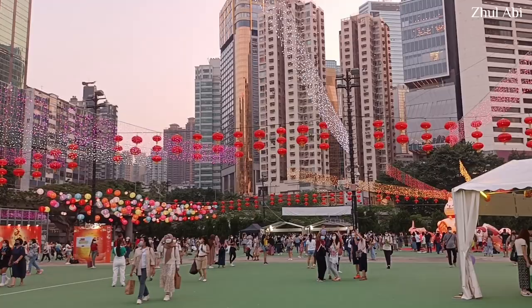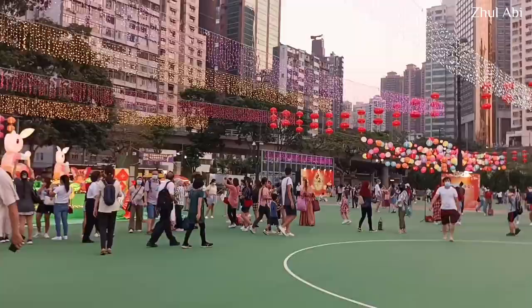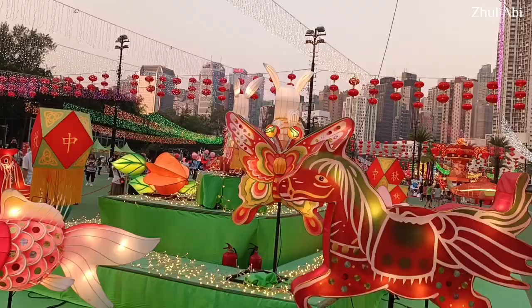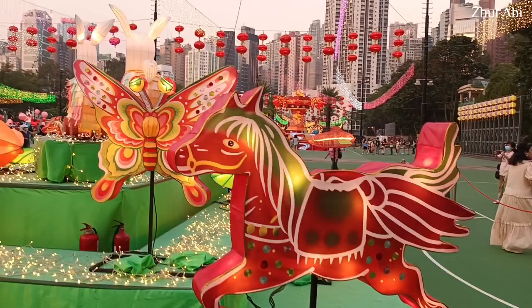Sit back, relax, and enjoy this lantern display that they have prepared for us for this Mooncake Festival. Actually, they have three venues for this lantern display presentation. One is here in Victoria Park. The other one is in Tsuen Wan Road Park. And the last one is in the Tai Po Waterfront Park.